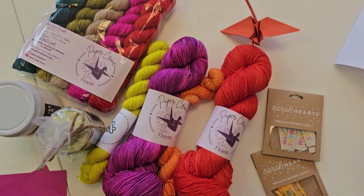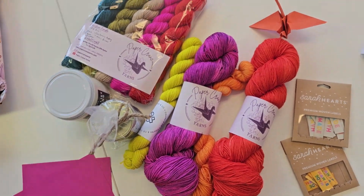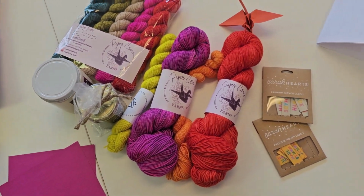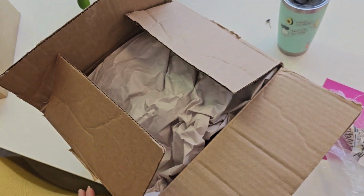So I need to find a good box for this order since it has the candles. I have to make sure those get there safely. And then this is the last order to pack up right now, and then I have to start scanning up the pumpkin sweater kits, and some of those should go out today too. The shipping label on this, I just wanted to show you guys this box.